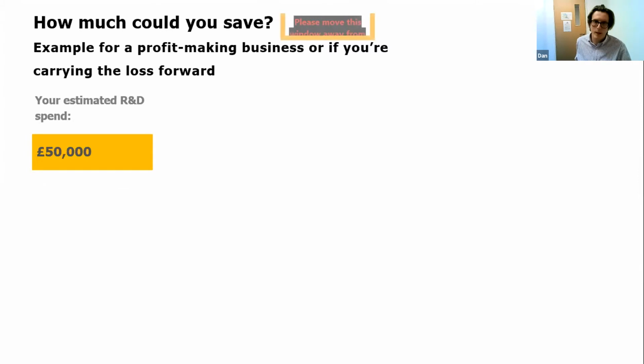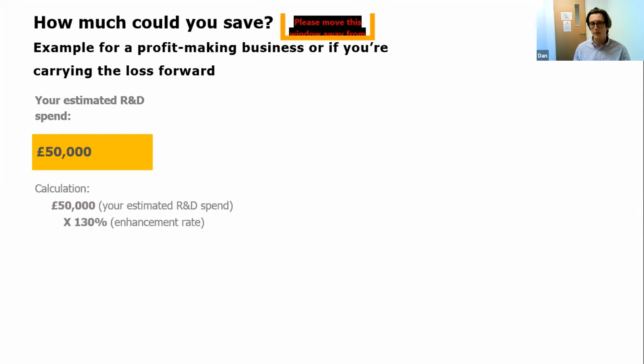So how much you can save: if we take a figure of £50,000, and that in effect is the money that you've spent on this project until it becomes technically feasible. At the point in which it becomes feasible, you can't claim for anything more. So you uplift that by 130%, which equates to £65,000. Ordinarily, HMRC would give you your tax relief on your £50,000. In this case, it will give you a tax relief on £50,000 plus an additional £65,000. So it actually works out quite a lucrative claim to make to HMRC.